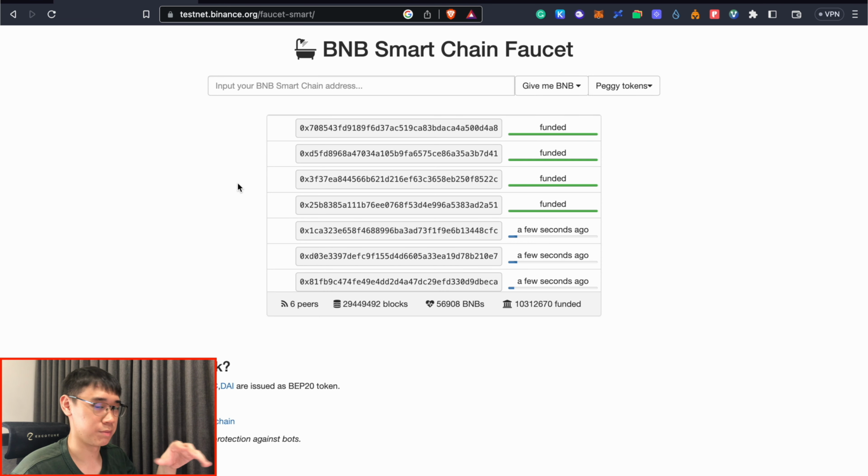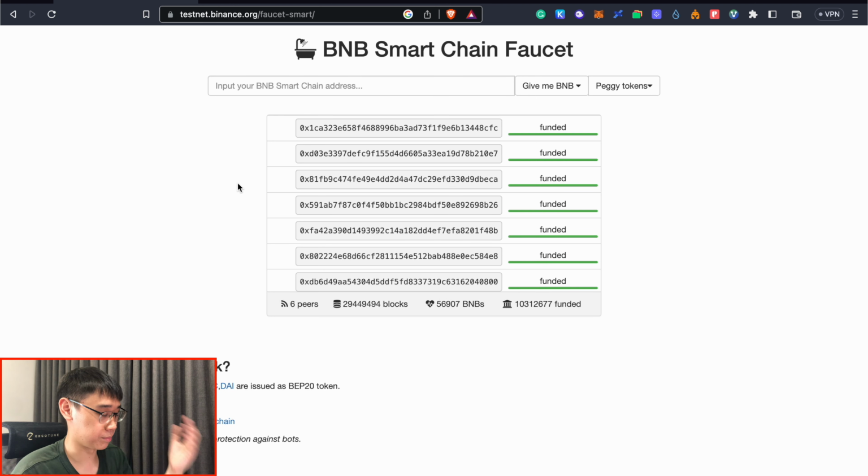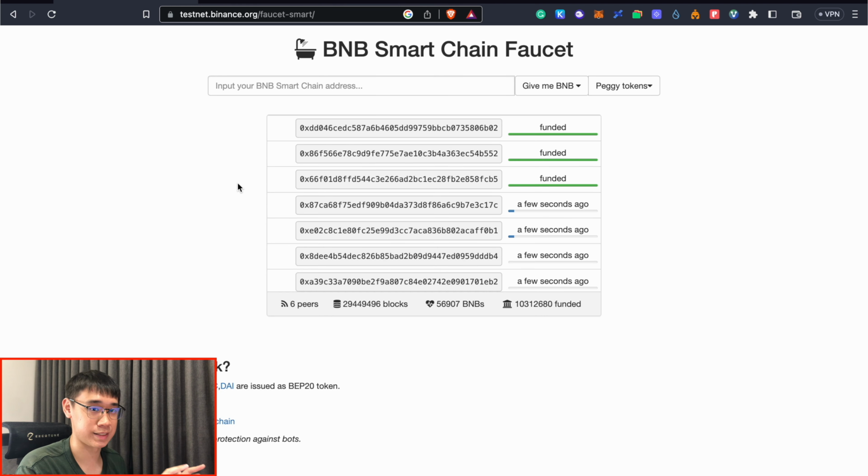In the meantime, it may be best for you to continue accumulating the test BNB tokens, as they may be useful for you to transfer your funds over from the BSC testnet over to Linea.